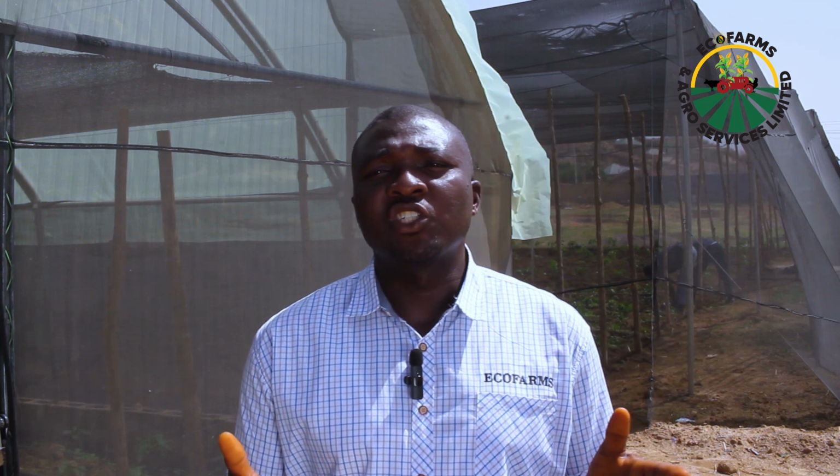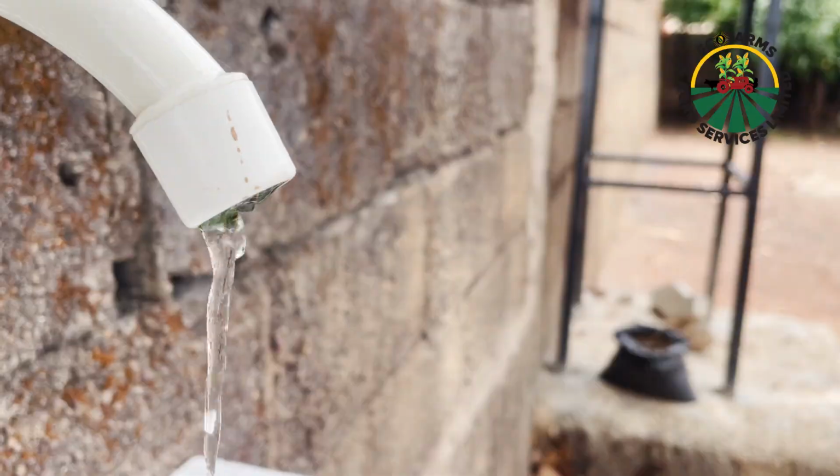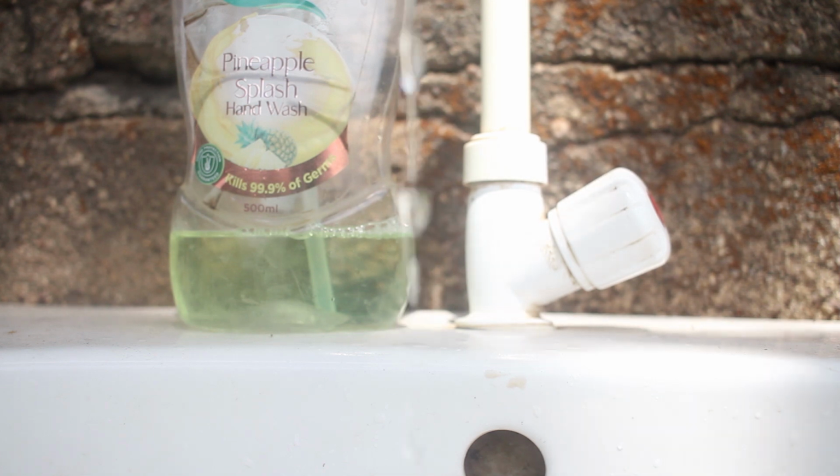When you're washing your hands, you have to prepare a wash station. It must be running water from a clean source, with a detergent or a soap. It's very important that you use these things and wash your wrists, both the back and the front of the palm. Once you do this, you've greatly reduced the potential of infections going into the farm.